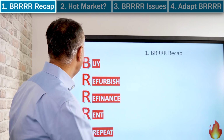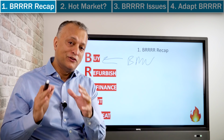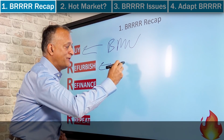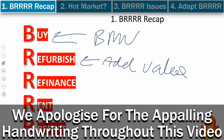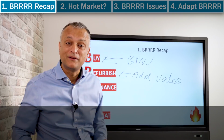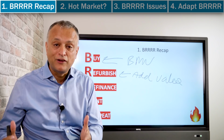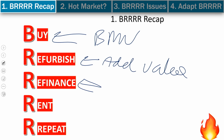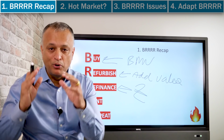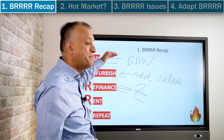And you do this because you buy. You buy a property, you hopefully buy it at below market value. You then add value to that property by doing something to it. And that's usually refurbishment, renovations, extensions, permitted development, planning developments, that kind of thing. Then, of course, you've uplifted the value of that piece of real estate. And that's the point at which you refinance it. You refinance it, which actually allows you to pull out a lot of your cash because you're refinancing it at the higher value than what you actually purchased it for.